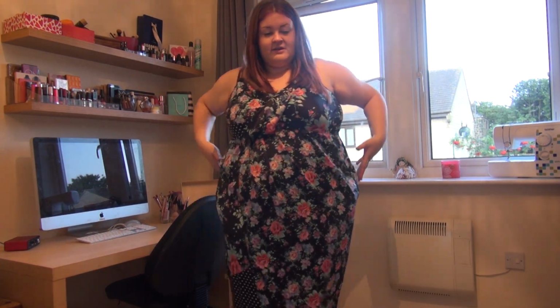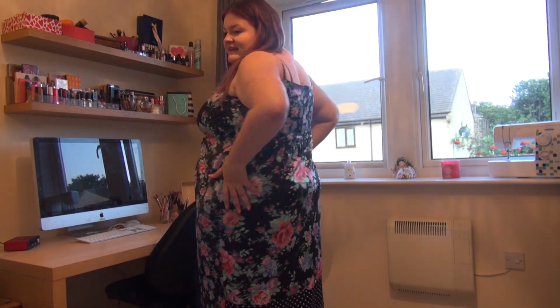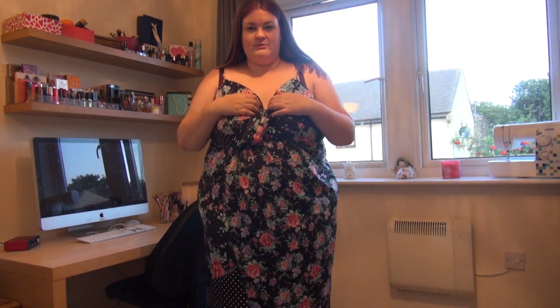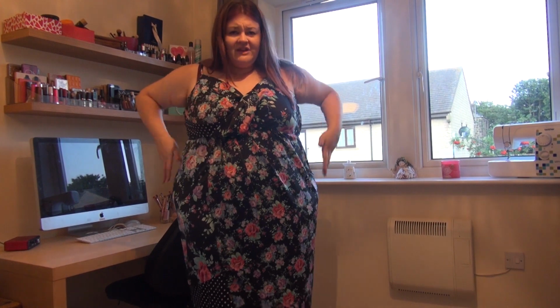But if you like the tighter fitting dress, this might be a really good one for you because like I said, it is clingy, but it's not showing everything I wouldn't want to be showing. And I do really like this neckline because it's plunging but not showing anything I wouldn't want to be showing. So if this tighter dress is your kind of thing, this might be one for you.